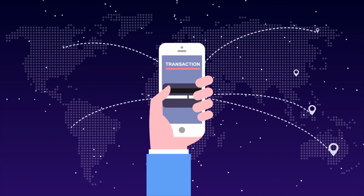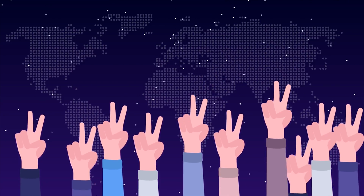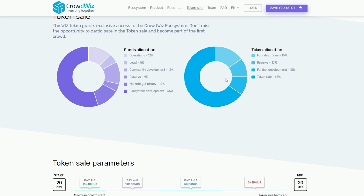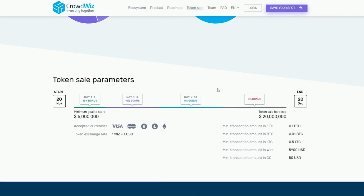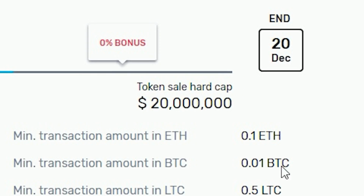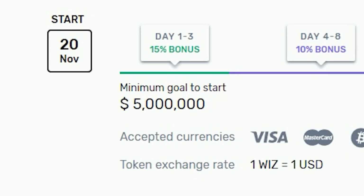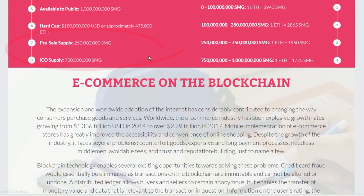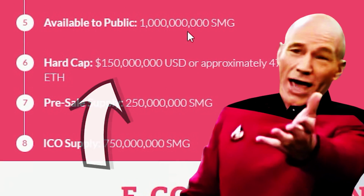But wait, there are also a bunch of stupid and greedy ICOs, and in most cases you can identify greedy ICOs also by their cap. For instance, CrowdWiz is capped at 20 million USD, which is high but realistic if you keep in mind that the pre-round was 5 million. So for me it's very important. I've seen so many failed ICOs which had no cap or a totally stupid cap of a few hundred million USD.